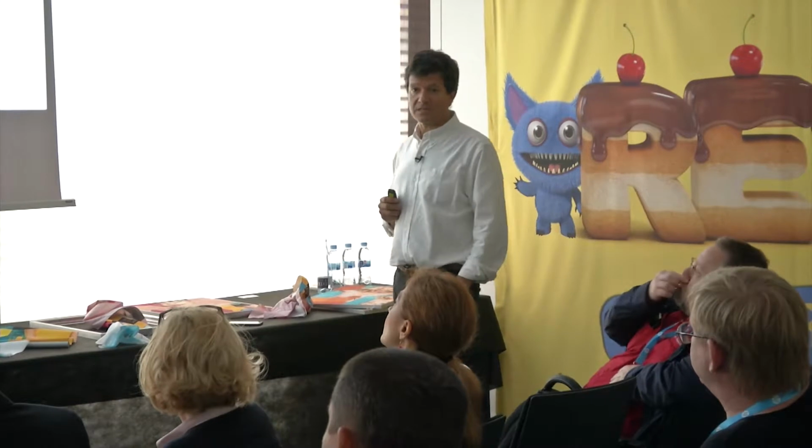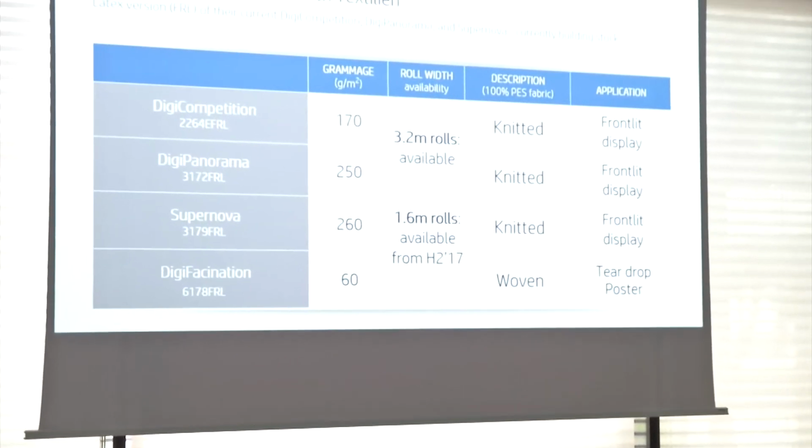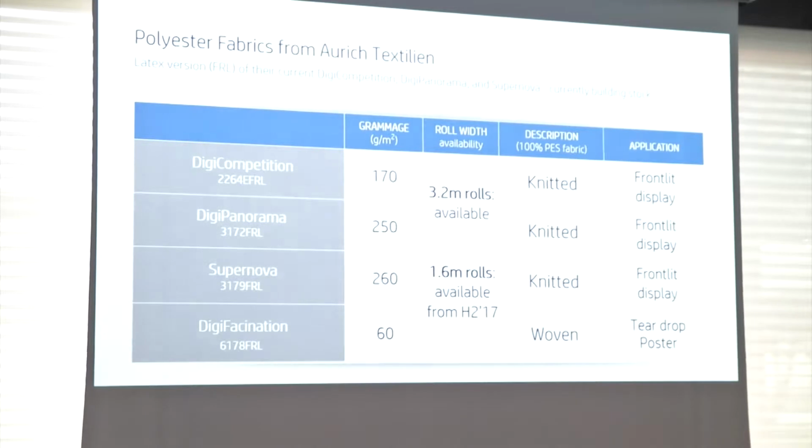The L means latex. So the Digi Competition, Digi Panorama, and Supernova already exist in the market. But now Aurig is going to release the Digi Competition, Panorama, and Supernova with the L compatibility, especially designed for latex.